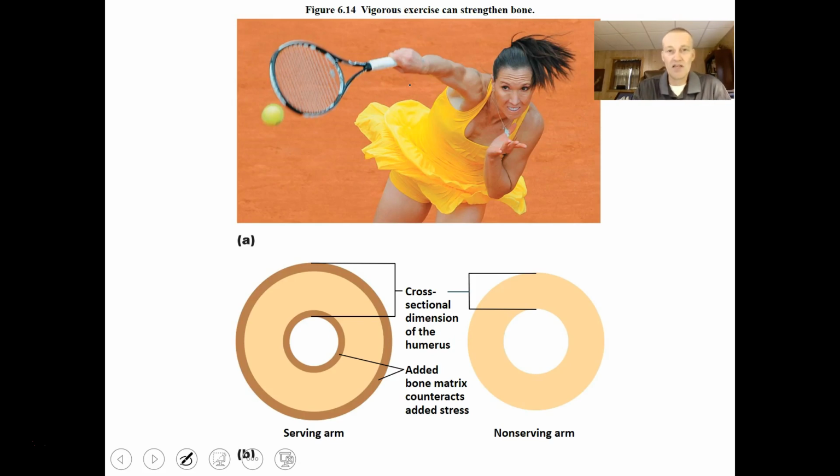And then this lady here, vigorous exercise will grow. So this will be the serving arm bone of a tennis player, and this is the non-serving arm bone, the humerus. So you can see that in cross section the bones will be thicker when you're placing more stress upon the bone.